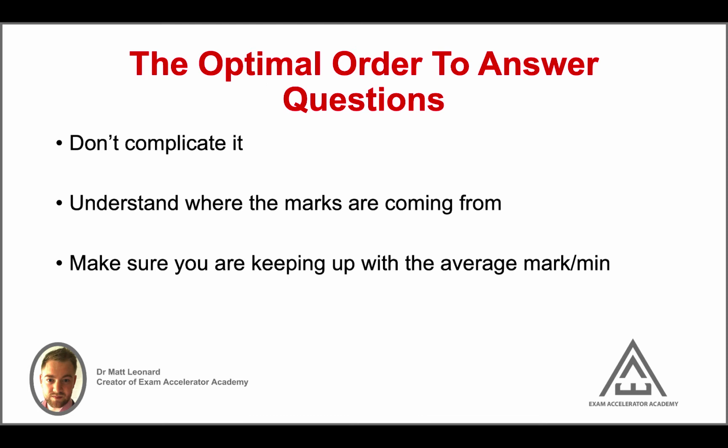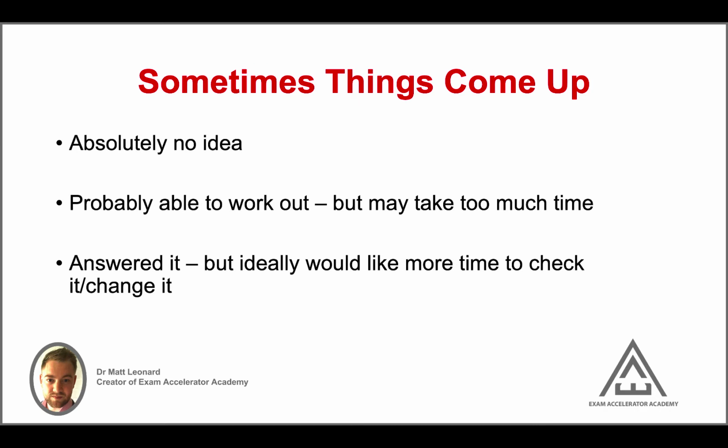So don't waste loads of time on the short 1-mark questions and make sure you're keeping up with the average of a mark a minute. Like I said, sometimes things come up and really you can split all the questions into 4 categories. The first category, which I haven't got in this slide, is you know the answer and you've done it, and you don't really have to do anything extra for that.